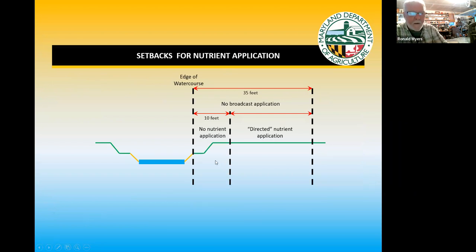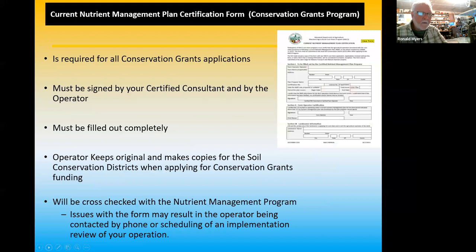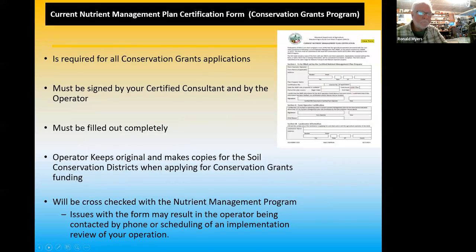Some setbacks for nutrient application you should always remember: no applications within 10 feet of a water course, any open water, whether it's a pond or stream, and 35 feet for broadcast, and then a 10 feet restriction for anything that's directly added to the soil, like through a planter or side dresser or what have you. These are the setbacks. You also need animal setbacks from the water edges, which are very important too.